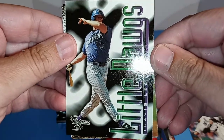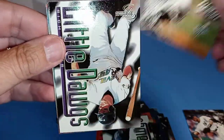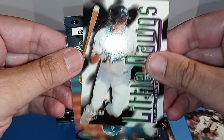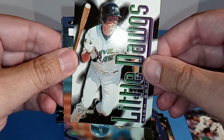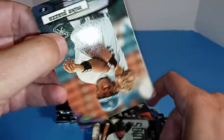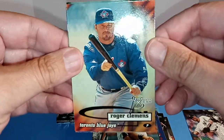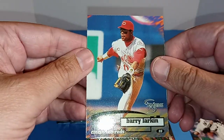So we have a little dogs of Travis Lee. Sketch card of Mike Piazza. And another little dog of Rich Butler of the Devil Rays. I don't know who that is. Like the Devil Rays, this is '98. So the Devil Rays and the Diamondbacks, I think they were expansion teams that year. Is that right? There's another Mike Piazza base card. Roger Clemens looking to lay down a bunt. Wilson Alvarez and Hall of Famer Barry Larkin.